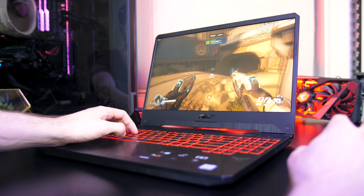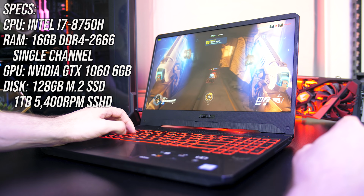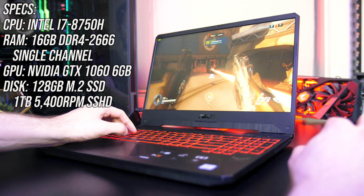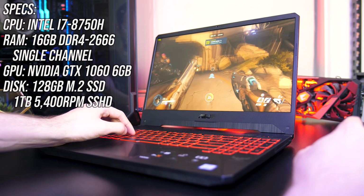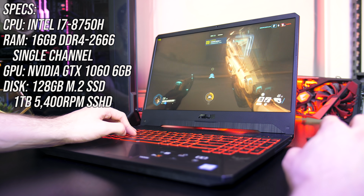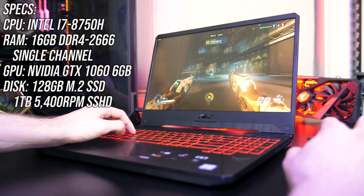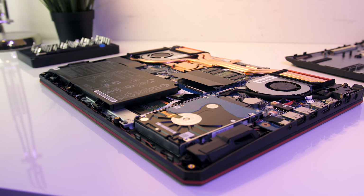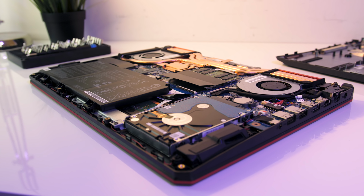In my configuration here, I've got the Intel i7-8750H CPU with NVIDIA GTX 1060 graphics. Thermal testing was completed with an ambient room temperature of 22 degrees Celsius, so expect warmer temperatures in a warmer environment. Also keep in mind there are heat pipes shared between the processor and graphics, so a change in one component may affect the other.